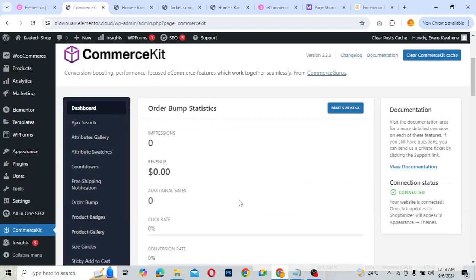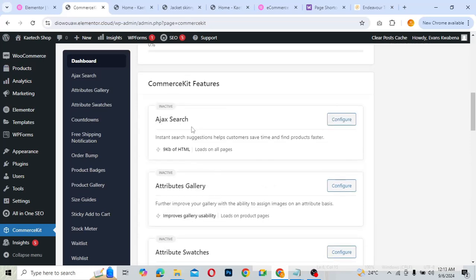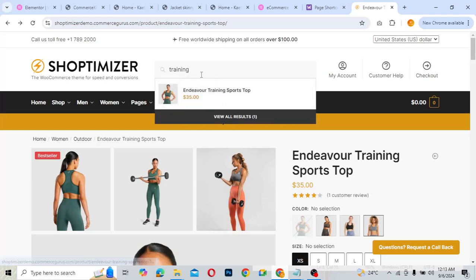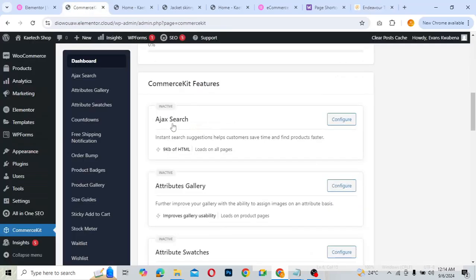Now to get a glance of the features, you can scroll down over here and you see CommerceKit features. They have the Ajax search. If you go to the demo website, you realize that there is this particular Ajax search. So if I search for maybe training, I should be able to see results automatically. I don't need to hit search or whatever. At the moment I type 3 or 4 letters, all these would display for me, and that is what the Ajax search does. It is disabled over here, it is inactive.